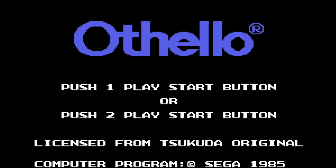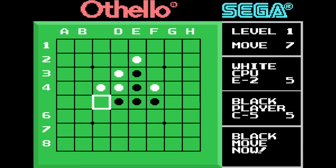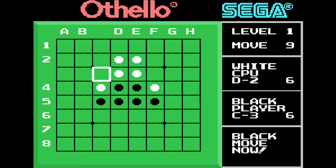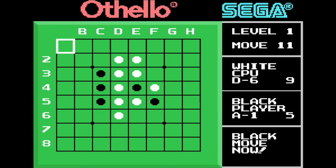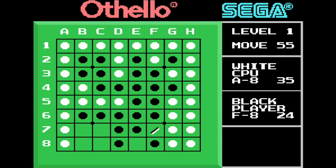Othello is a tile flipping game. Could this be for the Othello Multivision? I wonder. It's easy to figure out the rules just by playing it once, though you'll probably lose in the process. You place a tile down and flip over the opposite ones between your new tile and the one that's already on the board. Your goal is to have more tiles on the board than your opponent once it fills up. Not awful, I guess, and that's really all I have to say about Othello.